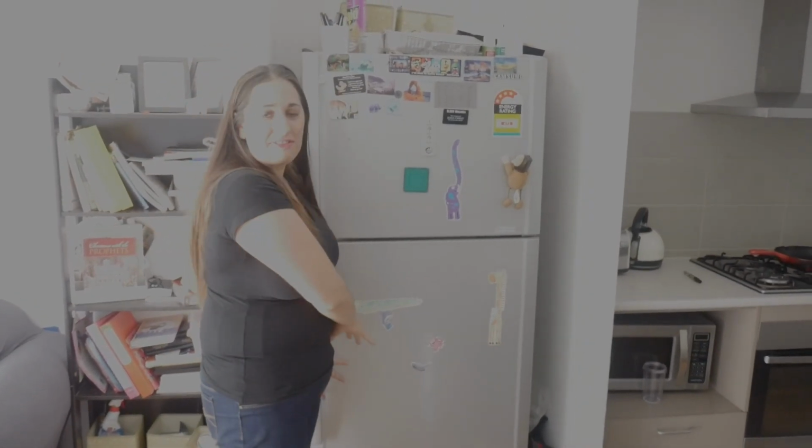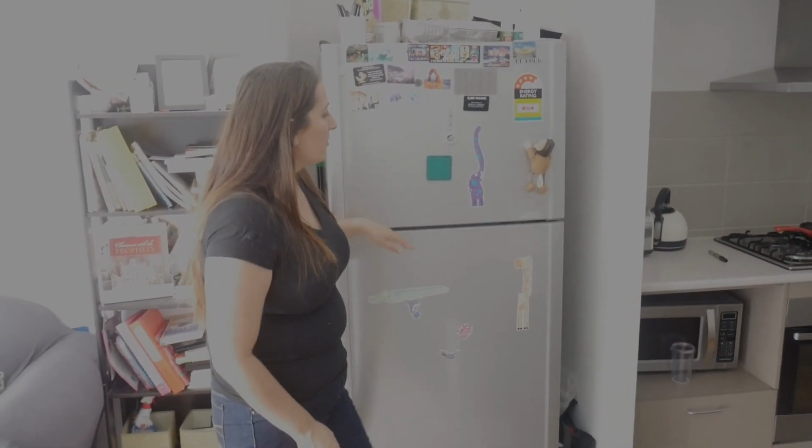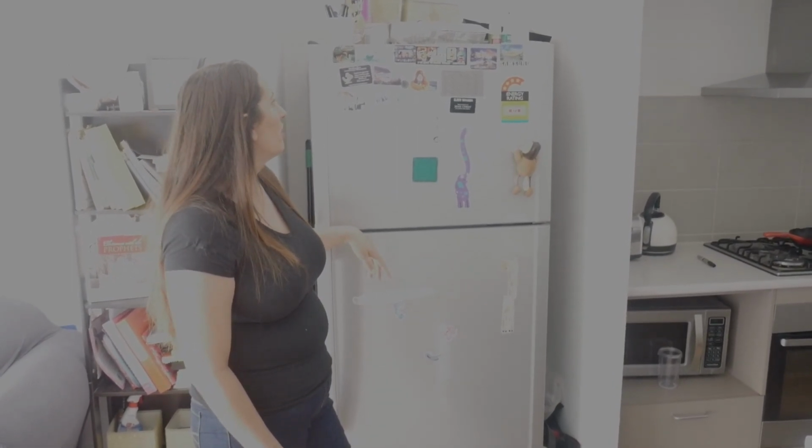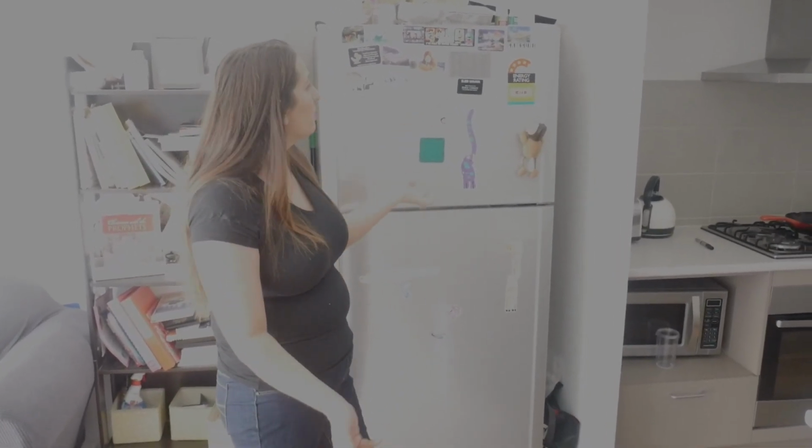Okay, so this is our fridge. It's a lot bigger than the one we used to have. Last year our fridge blew up, and so we got this one off Facebook Marketplace. It's still smaller than I would like, but it does the job. And usually everybody has kids' pictures and stuff up here, but our kids just rip them off and they just end up all over the floor.